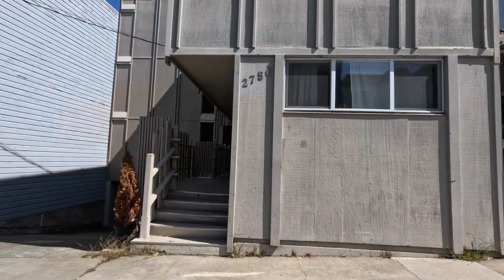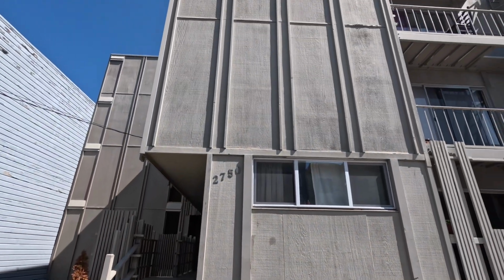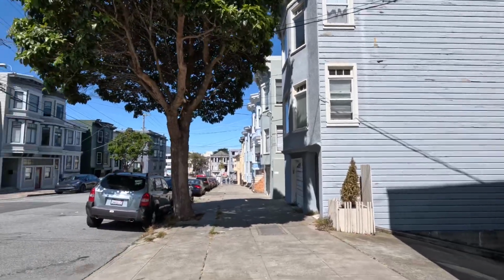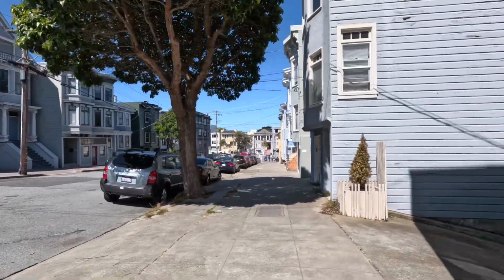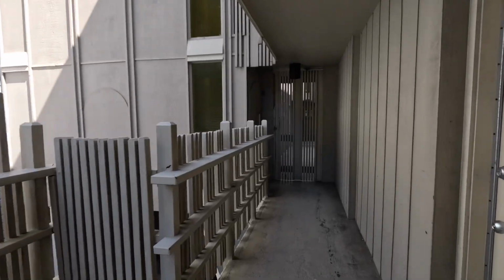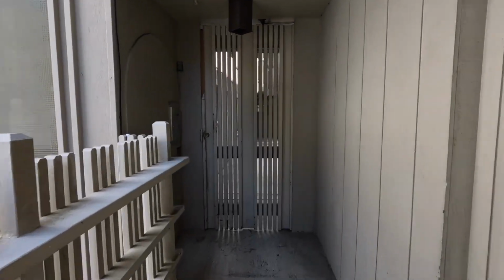Today we're going to be touring a lovely two-bedroom apartment located walking distance to Golden Gate Park, to Geary Street and Clement Street, where you'll find many wonderful fresh produce markets, shops, and conveniences.